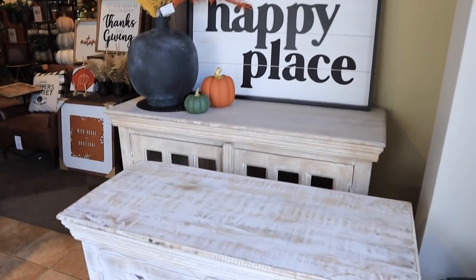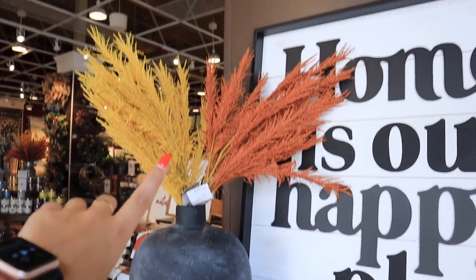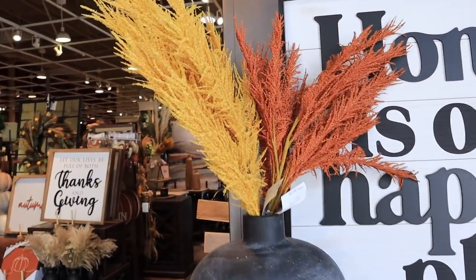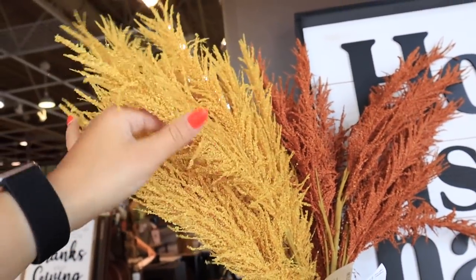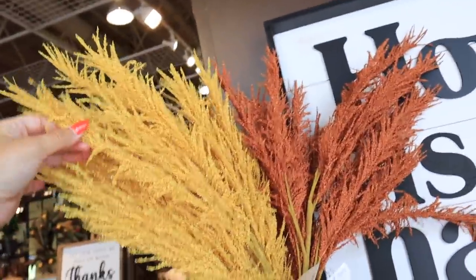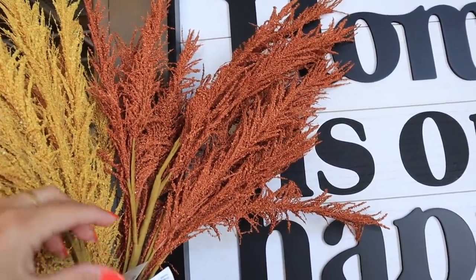The vibes are immaculate. Everything looks so pretty. Okay, so right when you walk in, they just have this pot that I showed you the last time I filmed here with a bunch of pretty new floral items. I'm obsessed with this mustard color. It's one of my favorite colors all year round. I actually have it on today, but I love this color. And then they also have it in a burnt orange color as well.